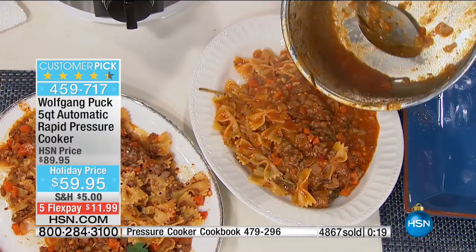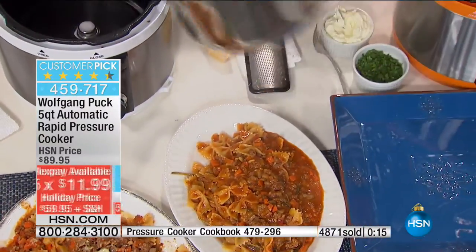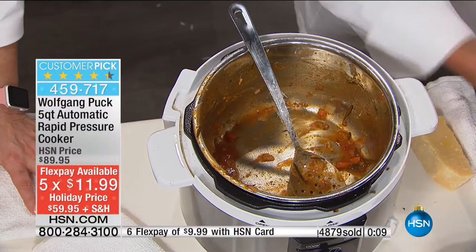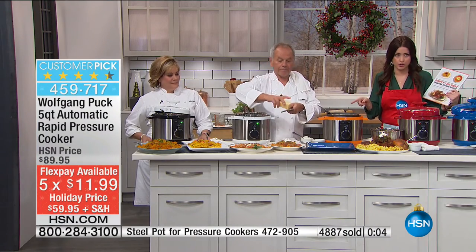Look in here. See that? Nothing. And we have only one pot to clean. Throw it in the dishwasher, that's it. That's the stainless steel insert. Ask your representative about that. You get the non-stick insert when you purchase this today, but that is still available for you.